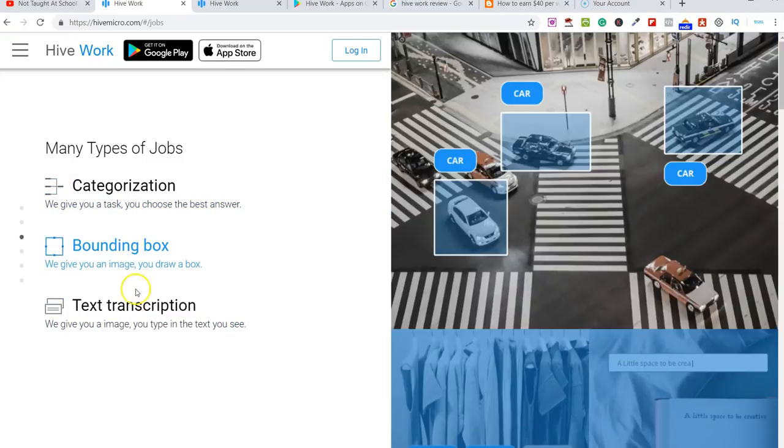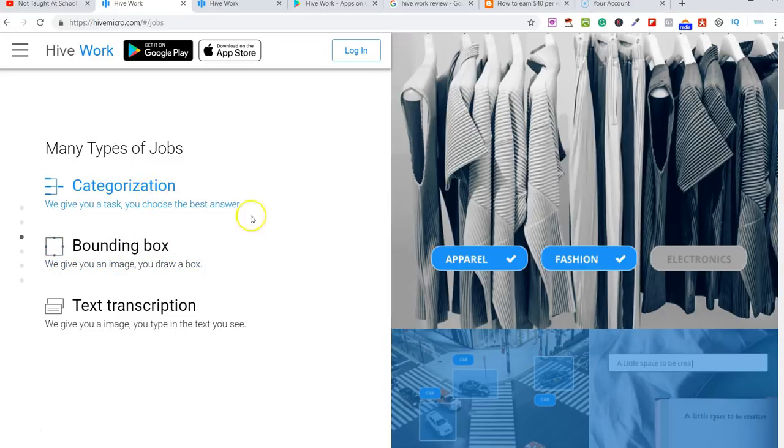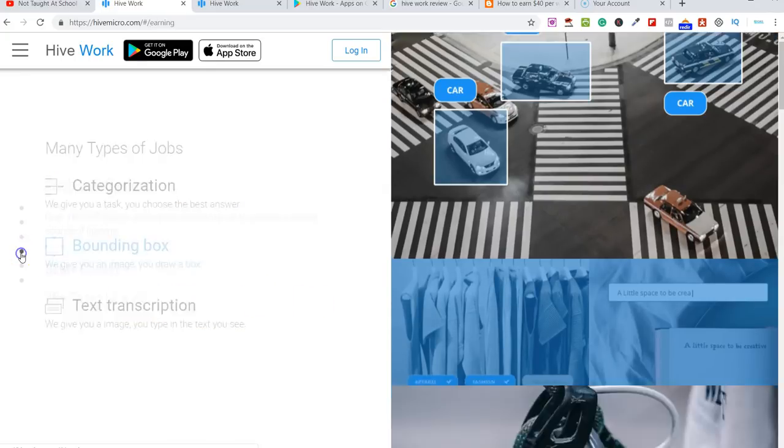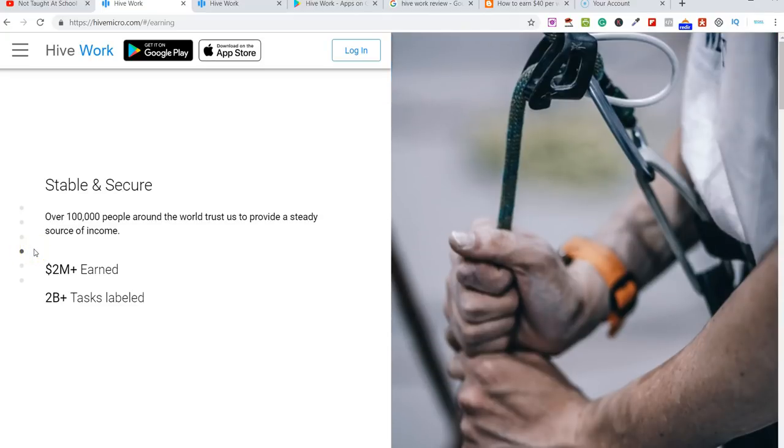So there's no reason why anybody cannot go ahead and earn some extra money using this website and this method to earn some extra money online. Let's go ahead and have a look at the next one on here. So I'm going to click on here for you. What does this say here? Over 100,000 people around the world trust us to provide a steady source of income.